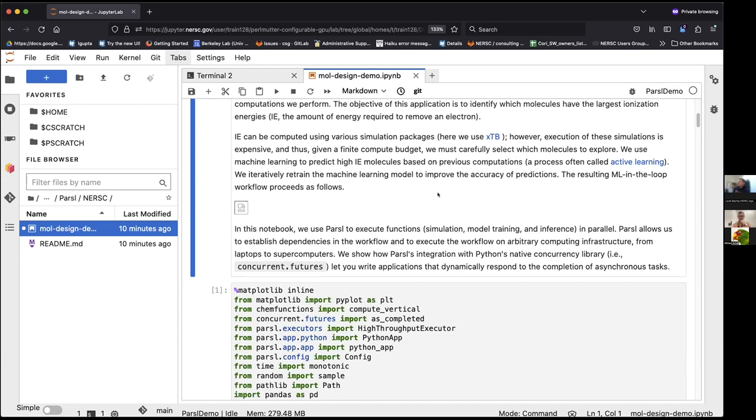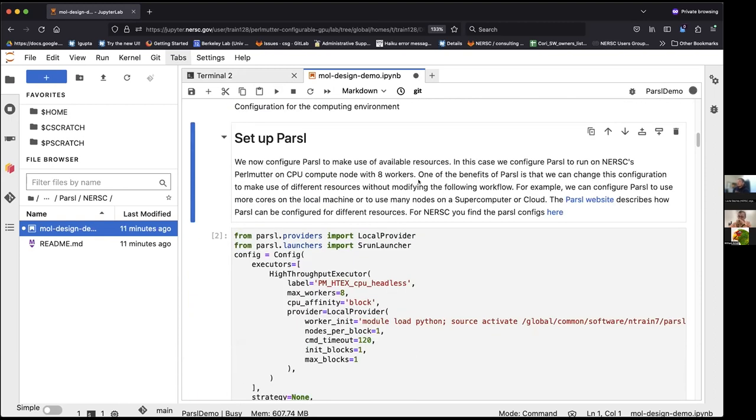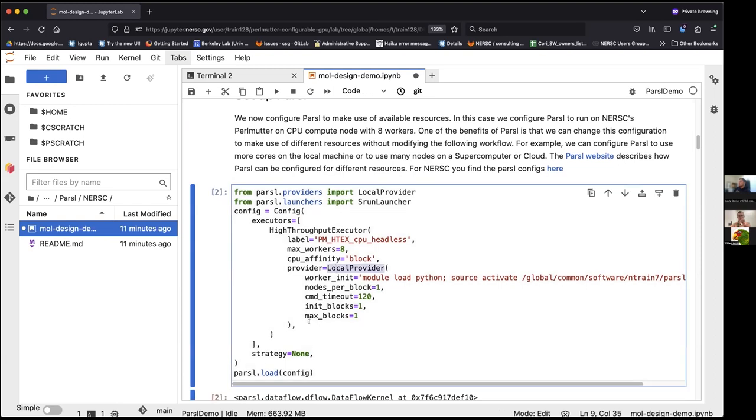We already mentioned that we're going to simulate molecules here, the ionization energy of molecules, with the package we use called XTB. The first thing we're going to do is set up the config for Parsl. So we need to load a bunch of modules. And now the next thing is to set up the compute environment. So for NERSC, we chose the configured CPU for Jupyter, which means that this notebook already runs on a compute node. So we don't actually need to work with the scheduler anymore. We already have one node allocated for this particular notebook, so we will be using a local provider here to run the Parsl workflow.